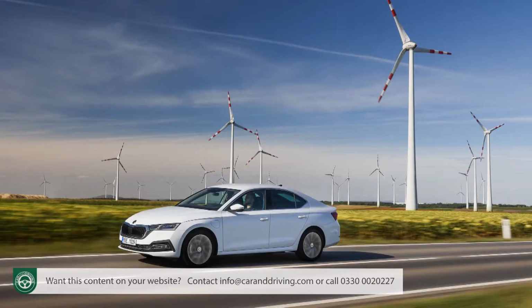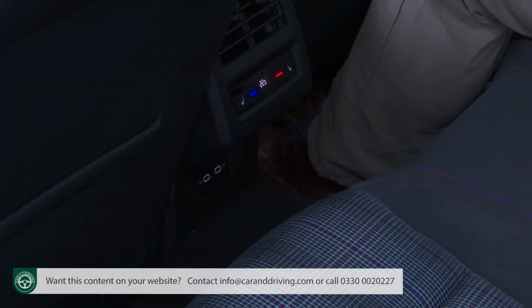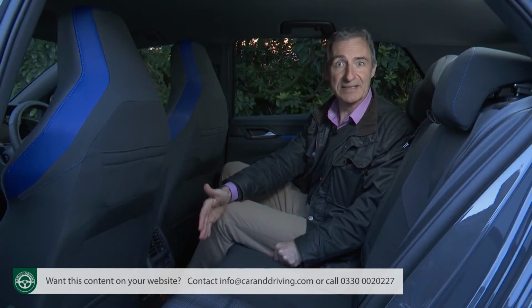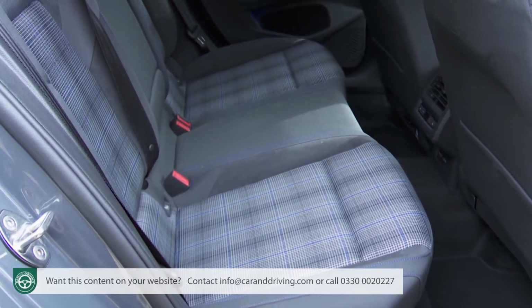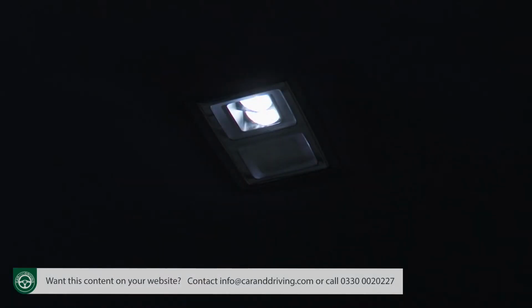It's worth pointing out though that the Skoda Octavia VRS plug-in model using the same powertrain as this Golf gives you loads more room. As we said with the previous generation Golf GTE model, we're disappointed at the height of this central transmission tunnel. It makes it so difficult for middle-seated passengers to be comfortably accommodated. Two people will be quite happy though, and they'll benefit from this fold-down central armrest with twin cup holders and twin-beamed overhead reading lights too.